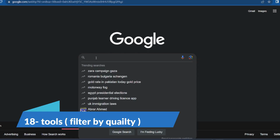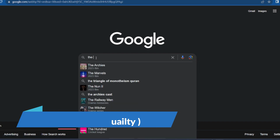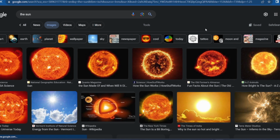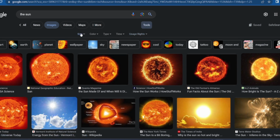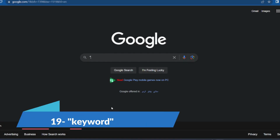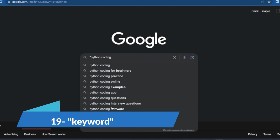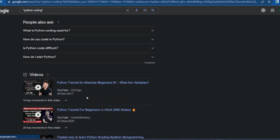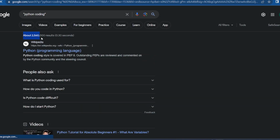Love visual content? Use the Tools button below the search bar to filter and find high-quality images, perfect for presentations, projects, or just some visual inspiration. It can even tell you which ones are free and available to use over the internet. Precision is the key. Enclose your search term in double quotes for an exact match. This is great for finding specific phrases or quotes.